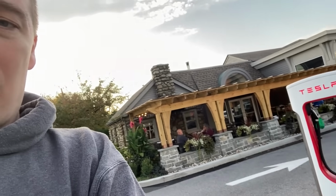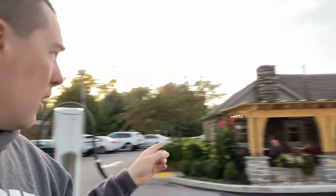I'm here at the Newburgh, New York Supercharger, which is an interesting location, about a mile and a half off the highway. It is right in the back of this restaurant. I think it's Cosimo's. Great restaurant. All pull-in stalls here on the back side of the restaurant. You have to walk around over that way to the entrance.